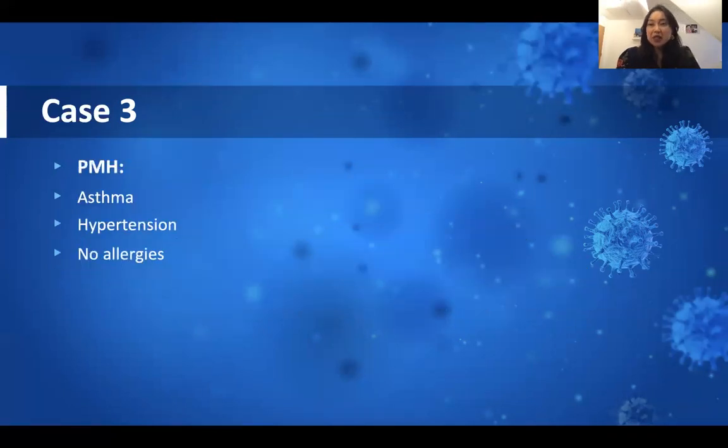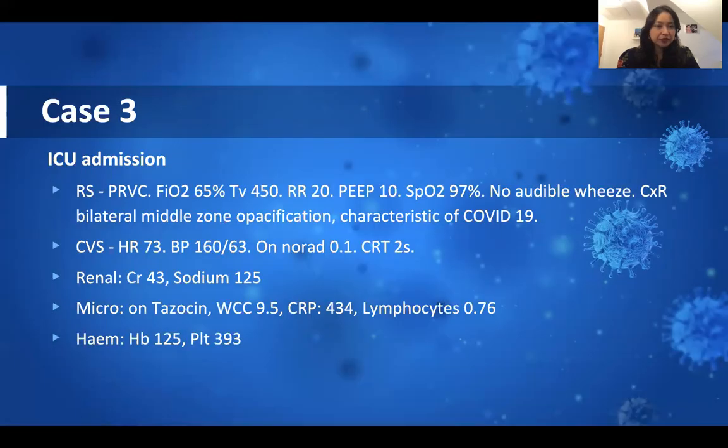As a past medical history, she was asthmatic, hypertensive, and she didn't have any allergies. On admission, she was on FiO2 65% with PEEP of 10, and SATs were actually very good, 97%. The X-ray showed bilateral middle zone opacification, very keeping with COVID-19, the typical X-ray we have on her.